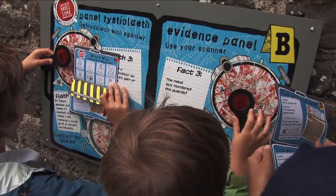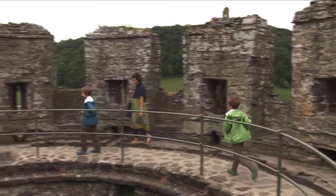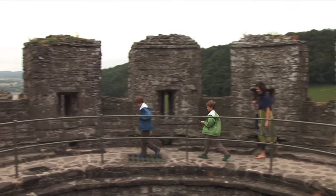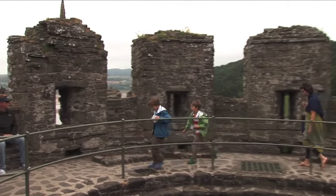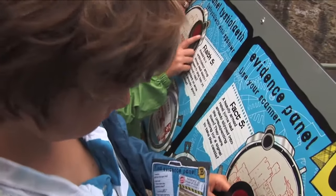What weapon did he use? Sword. So you're gonna write that right there. The scavenger hunt is great. It really keeps the kids engaged and exploring the castle. There are signs with clues posted all around the castle, and they have to use their map to find them. Try doing this, Seamus, for 100 more flights.